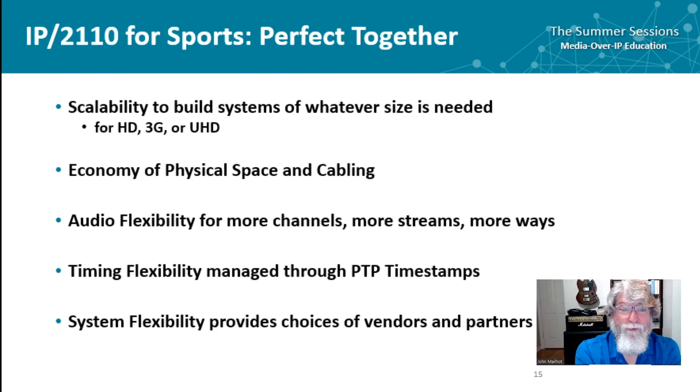It has this economy of space and cabling that, especially when you're working into a legacy facility, getting that space back and needing fewer cables and needing fewer core drills in a legacy facility is really helpful. The audio flexibility is there, right? That gives you very good audio flexibility. And of course, the timing and the systemization, especially being able to build a system that has the choices of vendors and the choices of partners, is, I think, what the industry has wanted all along in this IP transition. So there we go. That's 2110 for sporting venues.